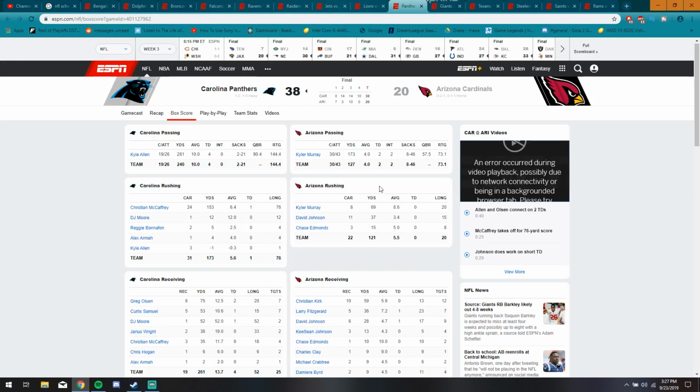Now, next game here, we have Kyle Allen and the Panthers defeating Kyler Murray, the 2-foot-tall man, 38-20. Kyle Allen looked amazing out there. 19 for 26, 261 yards, 4 touchdowns, 0 picks. Kyler Murray, 30 for 43, 173 yards, 2 touchdowns, 2 interceptions. Still an okay game from him, though, because he did have that rushing, 8 for 69, no touchdowns. Still a good game out of Kyler, though.